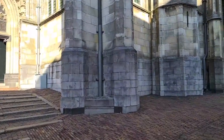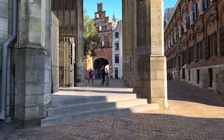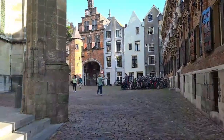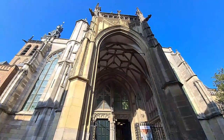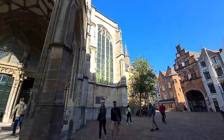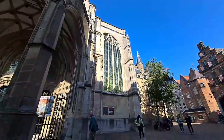We are in front of Stephenskerk. Stephen's Church is from the 16th century, as I read on Wikipedia. The entrance is free to enter. No price, it's not like a museum, unlike the other churches of the Netherlands. Usually the big churches are with some payments, entry fees, but not this one.